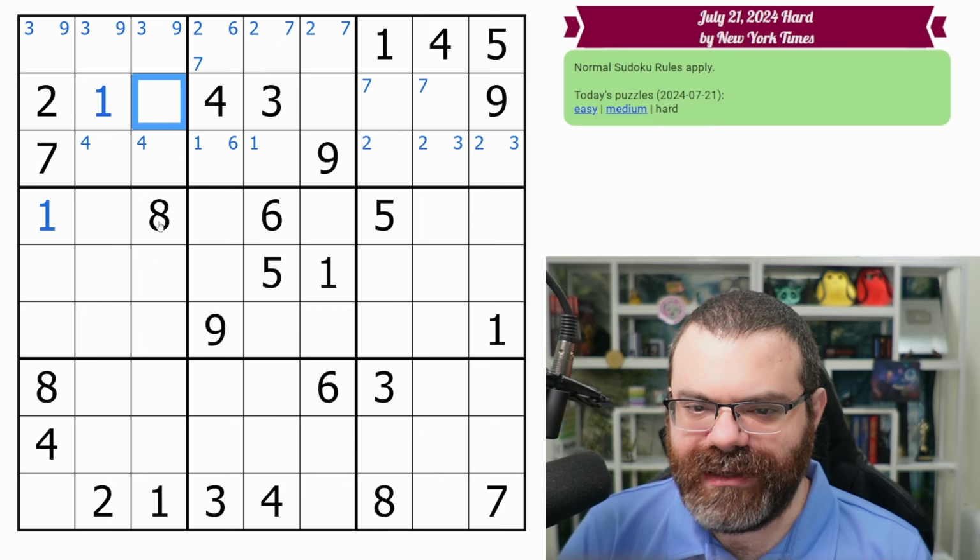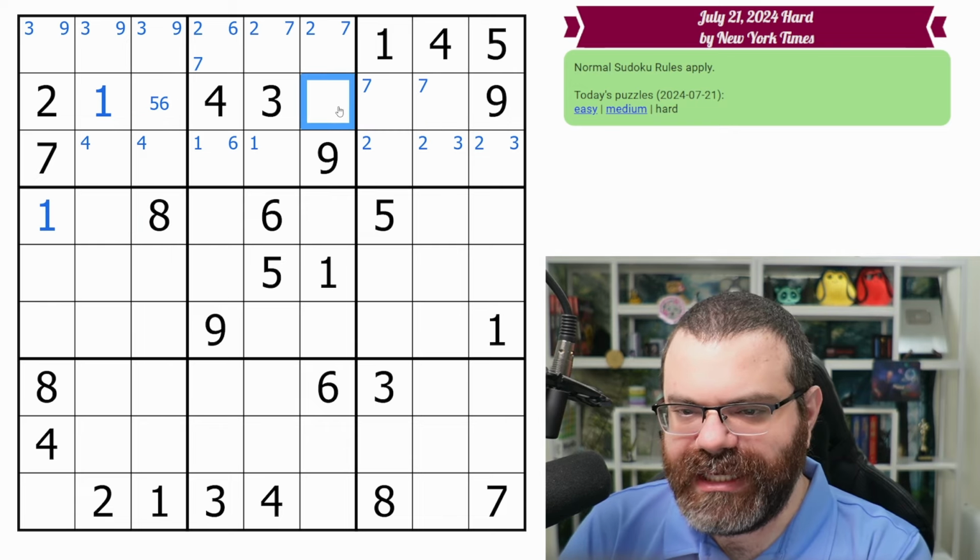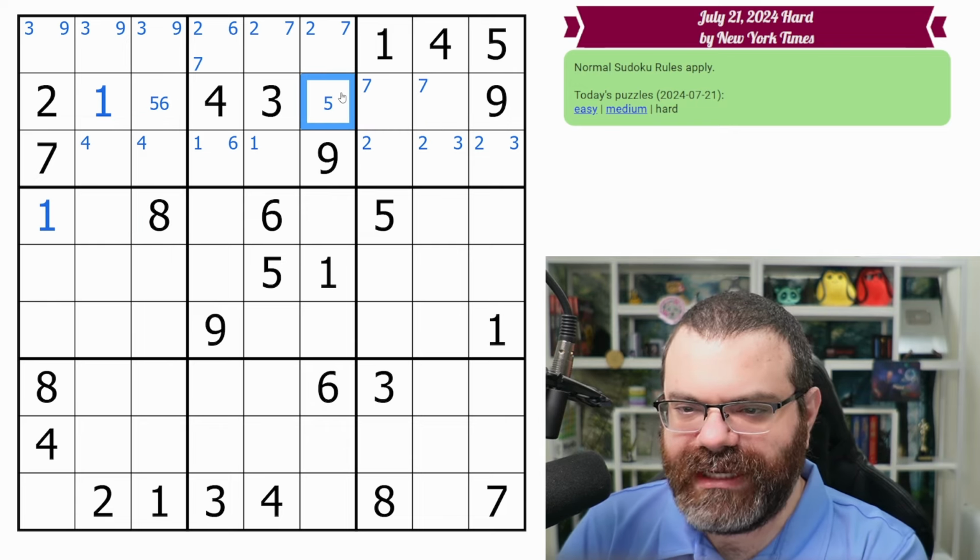So I'm seeing this can't be 8, so it's from 5, 6, 7. Oh, it's not a 7 either because of the box. Right. So that's 5, 6. 5, 6, 7, 8. So this can't be 6. So this is 5, 7, 8. This can't be 8. So this is 5.